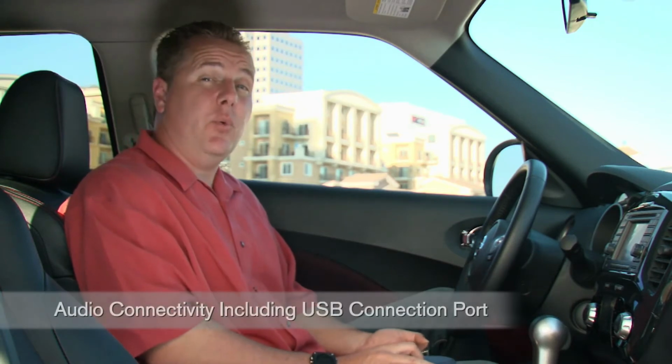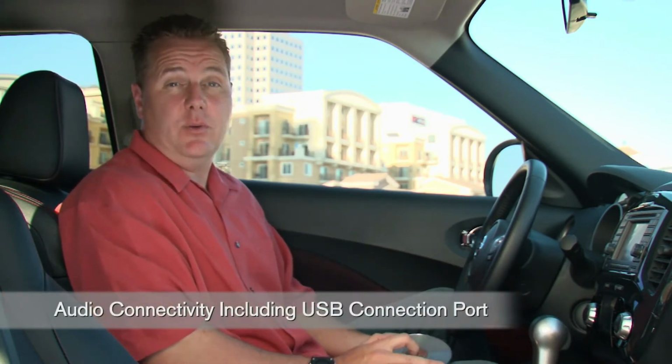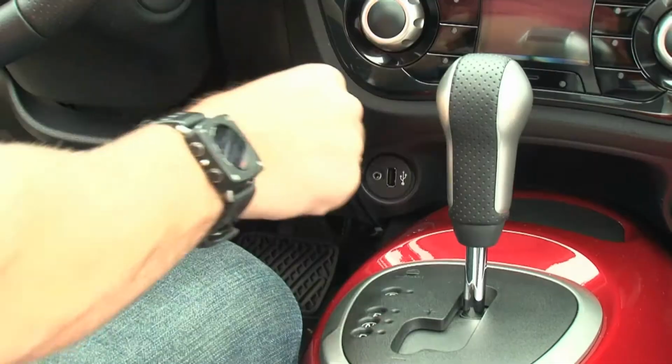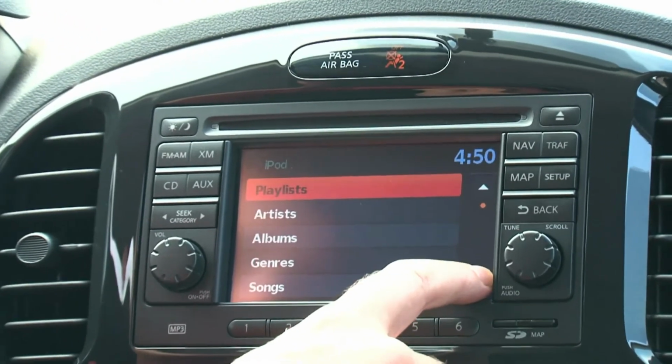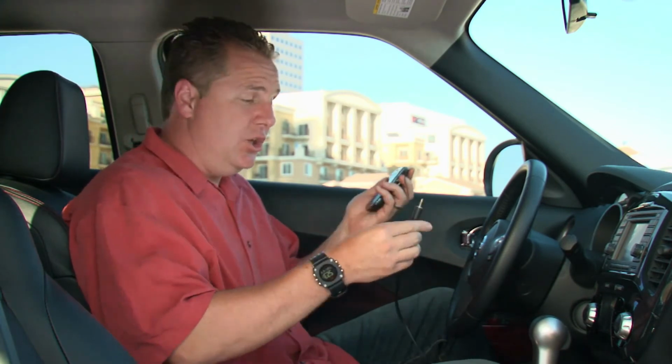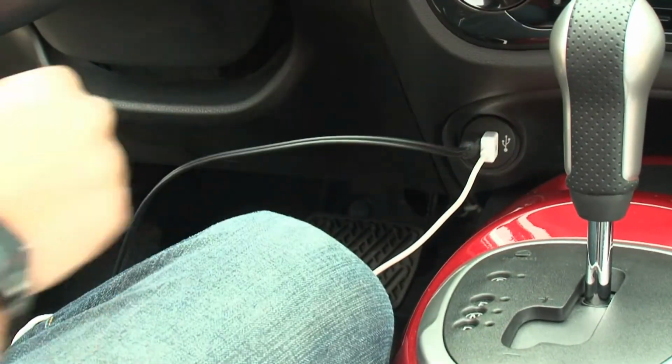Juke offers a couple of different ways to play your digital music collection in your vehicle. You can rip a bunch of MP3s on a CD-ROM and play it in the head unit. You can get the available USB input, perfect for an iPod. Just go ahead and plug it in. You can use the steering wheel controls or the stereo controls to access your playlists. Or, if your mobile phone streams radio stations that are perhaps commercial free, you can use the auxiliary input and go ahead and play music from that.